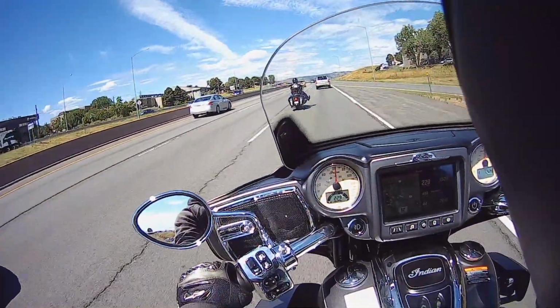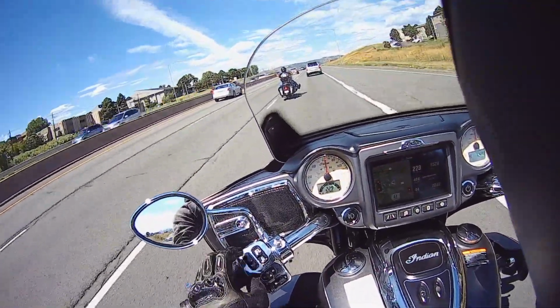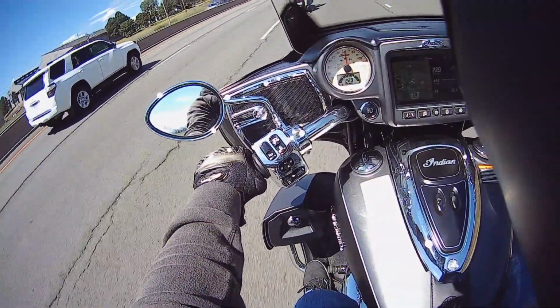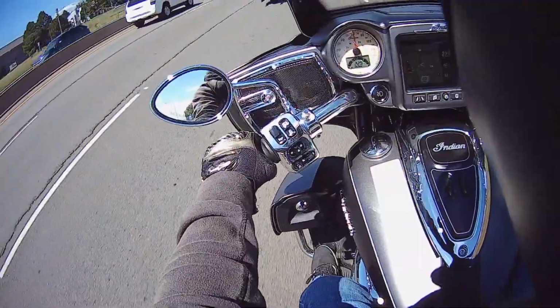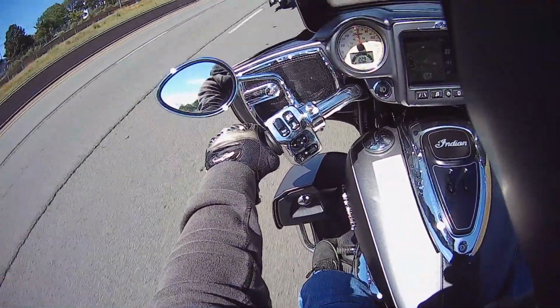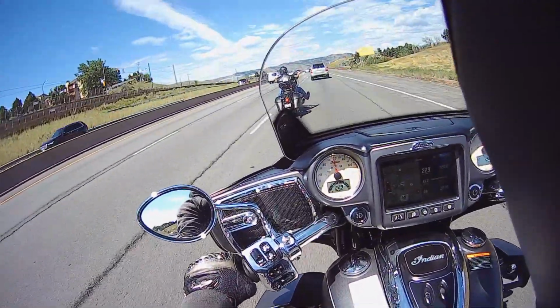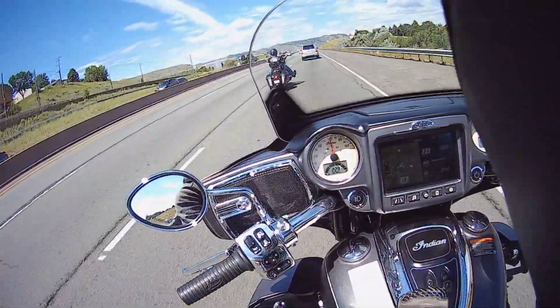That might be a little braggy. I don't know what to compare it to. It's big. I like it. It's got GPS and all other sorts of cool stuff in it. Standard, you get a 200-watt audio system. Genuine leather, a 2-up seat. Remote locking saddlebags and trunk, which is cool, which you can control by that button, I think.